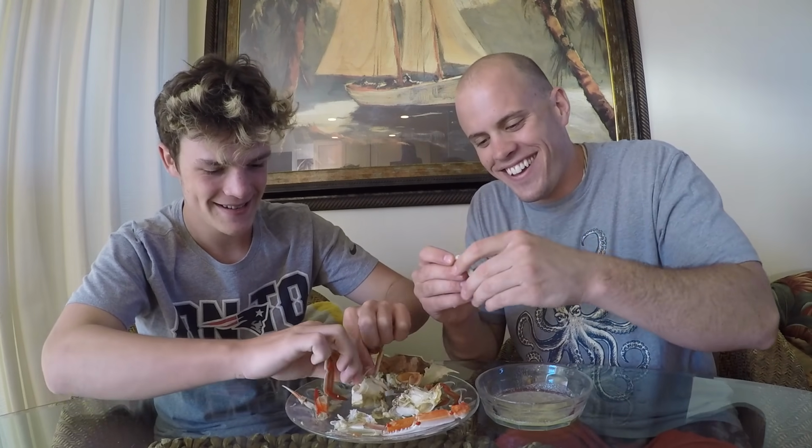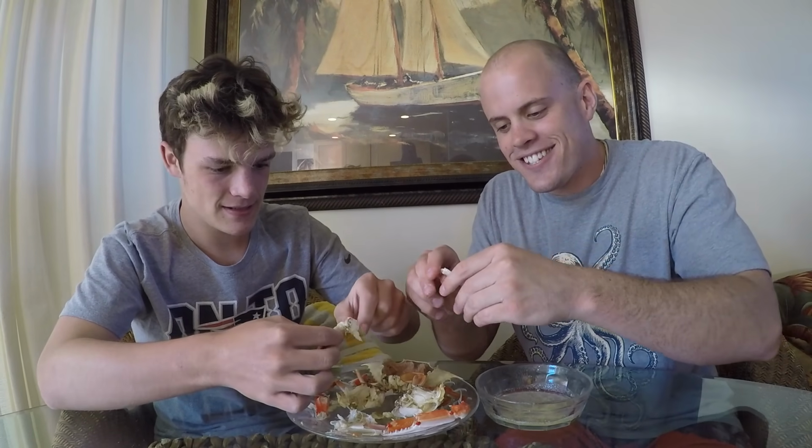Is there much in there? This is definitely not a filled-out crab. Hmm. Some good meat here. Oh yeah, you do. That's right in the body cavity. That's good. That was a fail for me, that little piece. This is really good. Yeah, it's very good. We're gonna have to go out and do this again.